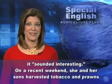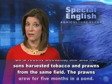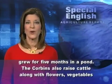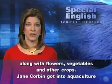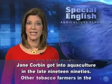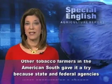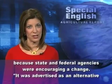On a recent weekend, she and her sons harvested tobacco and prawns from the same field. The prawns grew for 5 months in a pond. The Corbins also raise cattle, along with flowers, vegetables, and other crops. Jane Corbin got into aquaculture in the late 1990s. Other tobacco farmers in the American South gave it a try because state and federal agencies were encouraging a change.